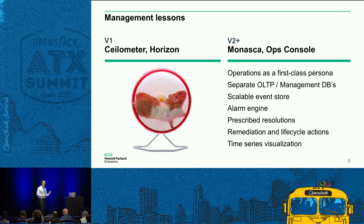And the ultimate in that is this closed loop analysis. Those prescribed resolutions can sometimes drive the underlying lifecycle management to reconfigure your cloud so that, for example, when you run out of capacity in certain places, you can actually go create new capacity through the lifecycle manager. So we really love that closed loop analysis. The monitoring system feeds a set of intelligent choices that drive the lifecycle management system.